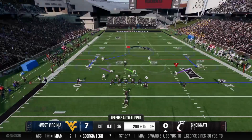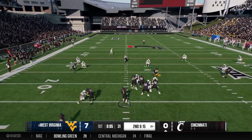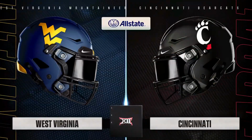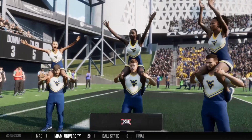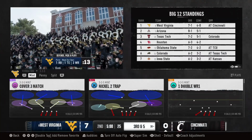As they get set to snap it, time winding down here in the quarter. He's looking to throw. Got it in the middle. It's Royer. They make the stop, but not before he takes a chunk out of what they need to move the sticks. Guys, that's the end of the quarter, and West Virginia has the lead. And we've come to the end of the first as we take a moment to check out the stats so far.